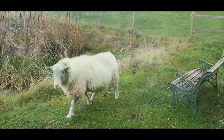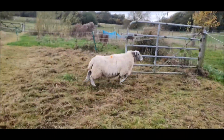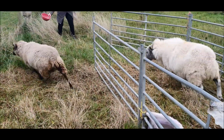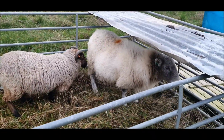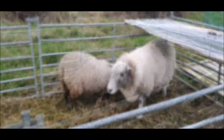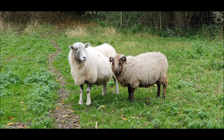It's the 24th of October and we decide to put in a young lady with Ronnie. Once they've settled, we move them both over to the paddock at the bottom of the woods.